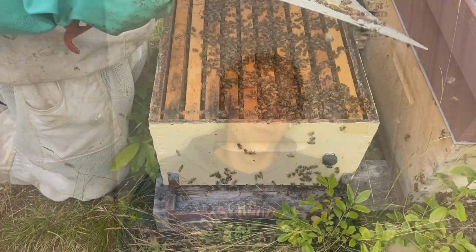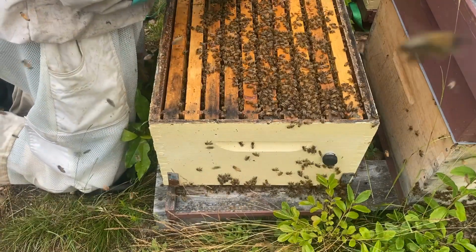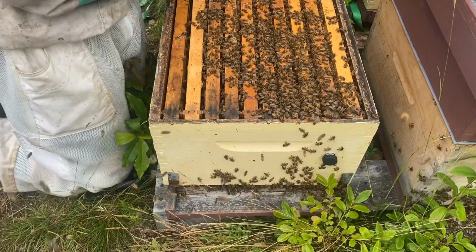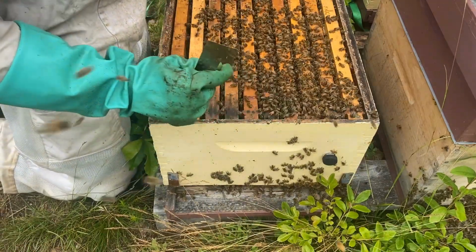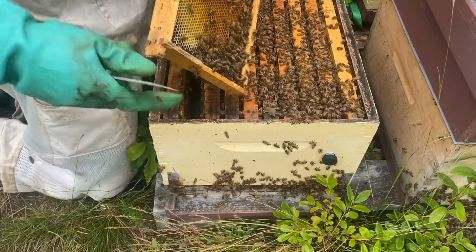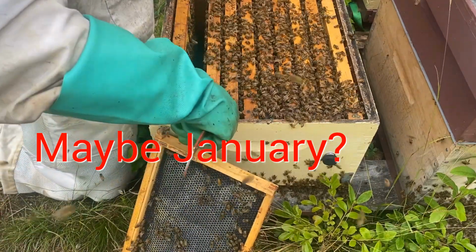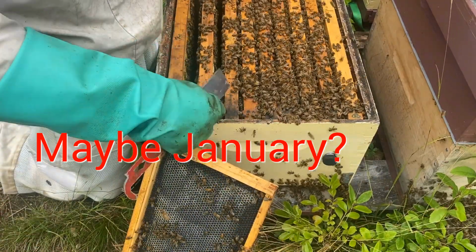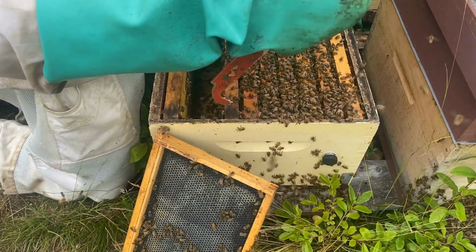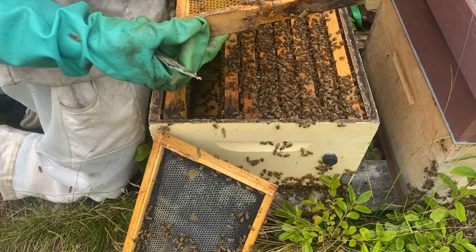Here we go. I wanted to go back and give you an update on this colony. It requeened itself. I split it on the 22nd of May. Today is the 4th of July, so happy 4th. Even though it might not be till late July or early August that I post it, today's the 4th of July, and so this is about a month after I saw the queen cell when I split them on May 22nd. And I've been in here since, and they've got a beautiful new queen, so I just wanted to show you what it was like.